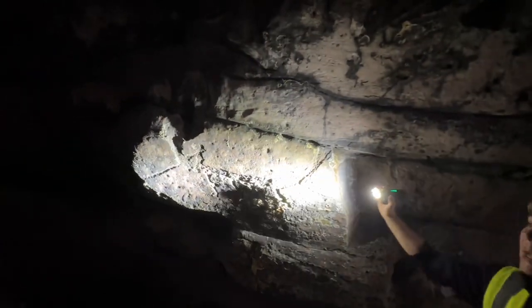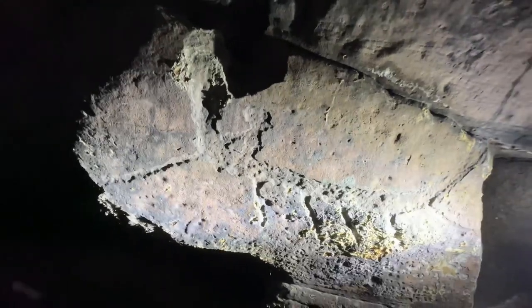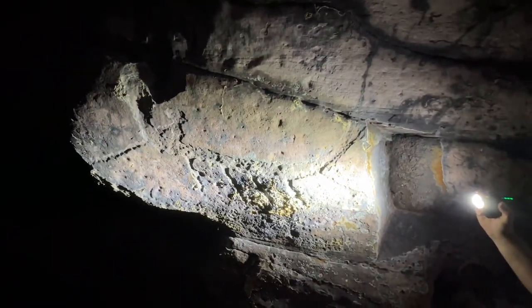So is this Pictish as well? They bring it as Pictish, and it's the earliest depiction of a boat in Scotland. Really? Okay.